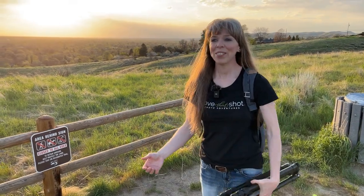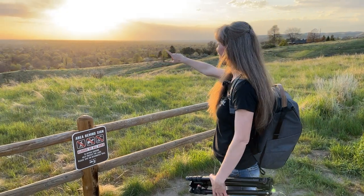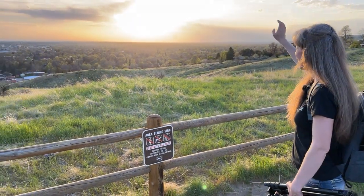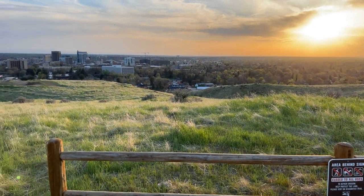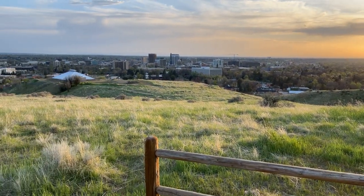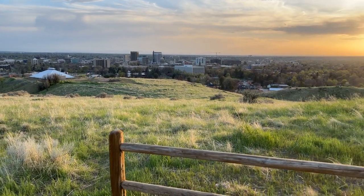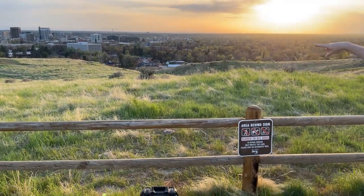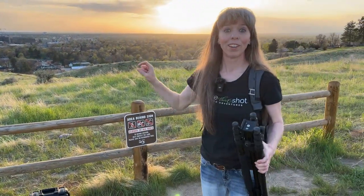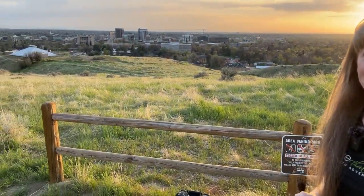Okay, so I think we found a pretty good spot to set up. We have a really nice view of the city. Sunset's almost here, so I'm gonna get the tripod set up. And if you can see over there, we have a nice view of the Capitol. That's where we were just walking around, taking pictures. Ooh, I just noticed, you can see the train depot from here.